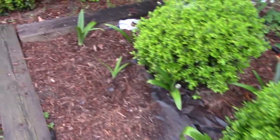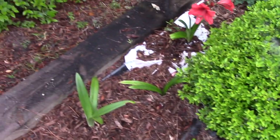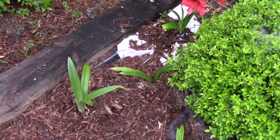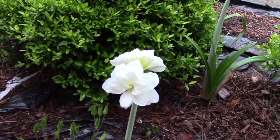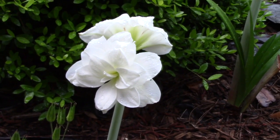I planted three more right here on this corner. There are two more here on this corner. My pretty white one is blooming. I really like it. That one Cheryl got me from Christmas one year.